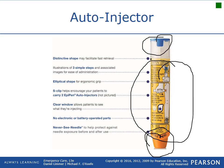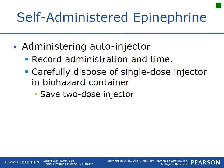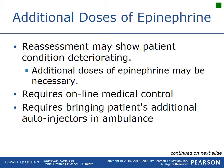And like I said, everything was just manually operated. So once you do administer it, you need to record the time and then dispose of it in a sharps container. If it's a 2-dose injector, which are very rare, don't disregard it as it has another dose remaining. Then always keep an eye on the patient and see if any additional doses may be needed.